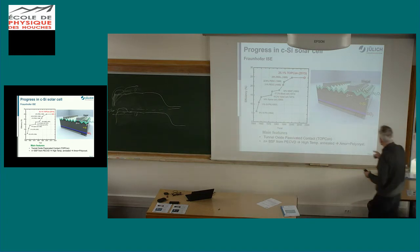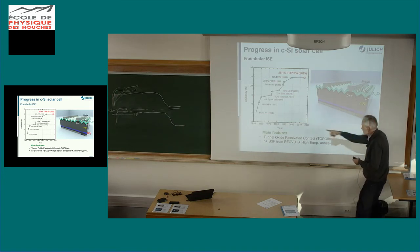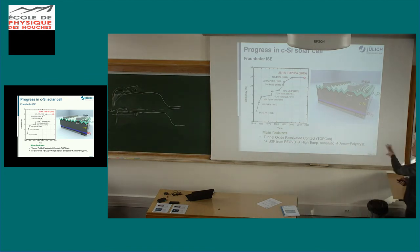So the thing here is that again there is no direct contact. There is a contact between the metal and that polysilicon, but that's not the absorber material. The absorber material is here. So in that case, you do not have this Schottky contact on the absorber. So you do not have that issue, which you can work around a little bit with a compromise. But you have an additional layer in between.